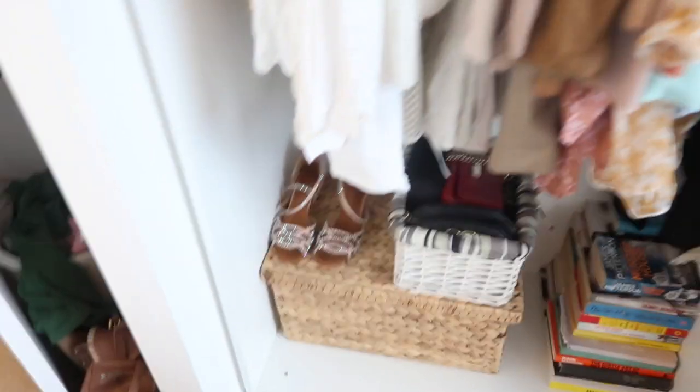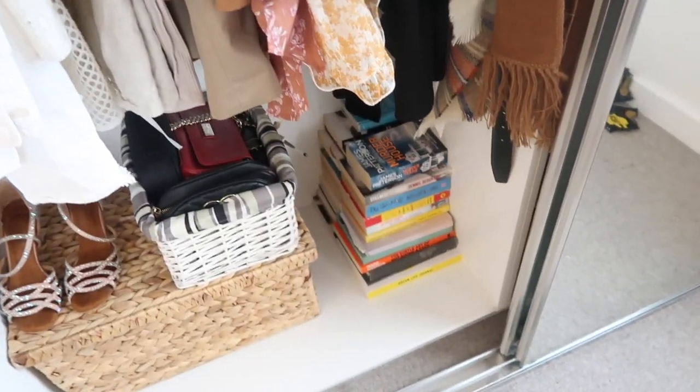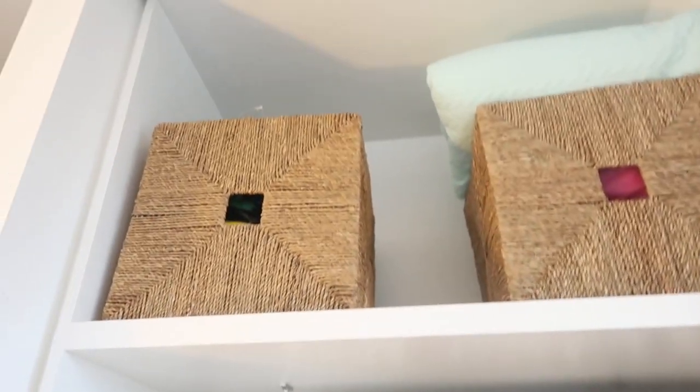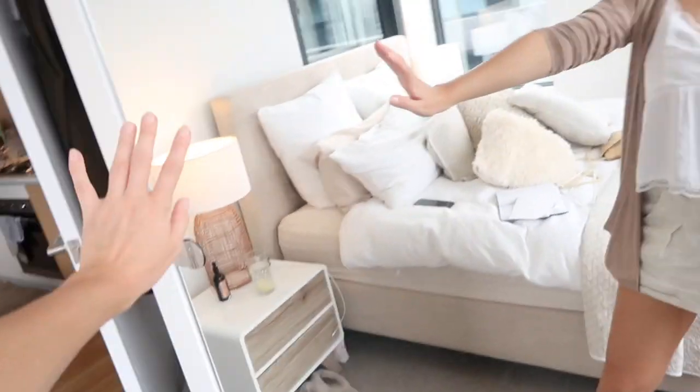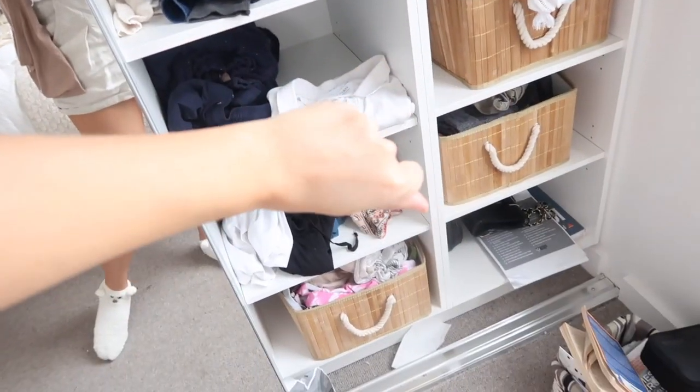I kept my Salsa shoes out because they're just too cute to put anywhere else, and my books there, and then that's it. Stop to take a break. That's what you shouldn't do. I just sat on my phone for 20 minutes, but now one half of the wardrobe is more or less sorted, and now we've got this to do.